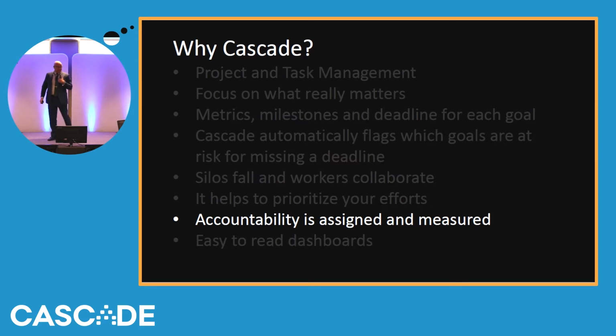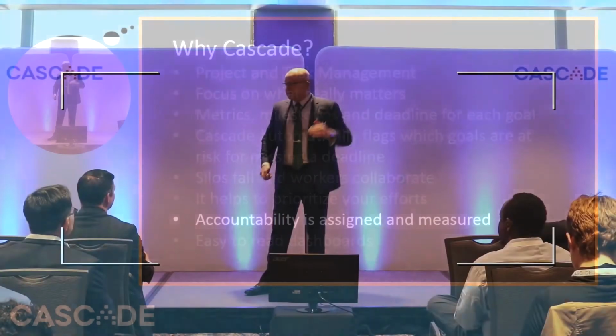So I better get this done, especially if you've got this sequential cascade that if you don't get your thing done in time, we can't go to the next thing. And it has very easy to read dashboards. That's what I like the best, because like I said, I'm not that project management type person.